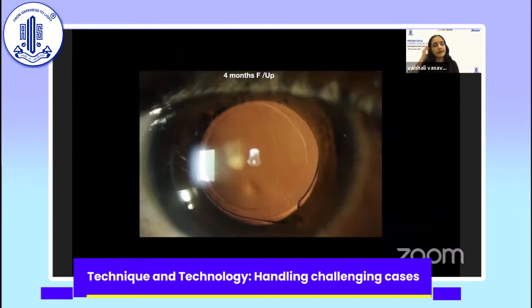So I think in this case there are several points. The first being how to manage a posterior polar cataract. But most importantly, 2 lessons that I learned. Number one, if you have a small posterior capsule opacity in these cases where you feel that you might have a weakening in the capsule, it might be more sensible to leave it behind, and pre-operatively always counsel these patients that you might need a YAG laser touch-up, as we say, in the post-operative period.